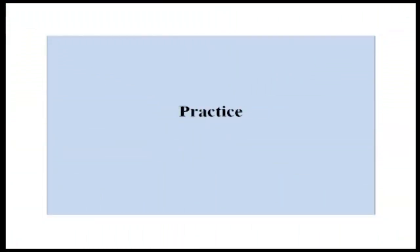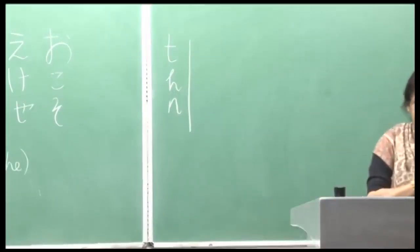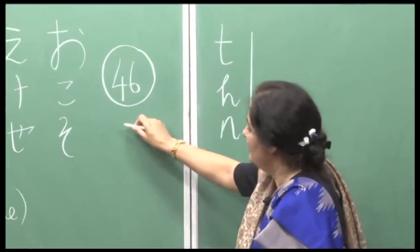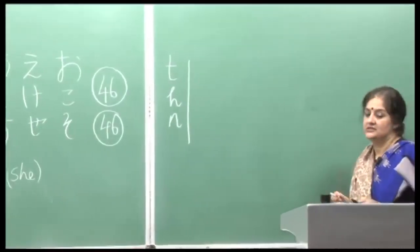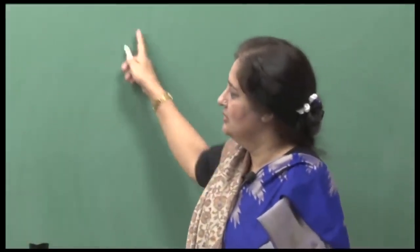Now, today we will do the T sound, the H sound, and the N sound for you, in hiragana. As I had told you earlier, hiragana has 46 symbols for 46 different sounds. We have already done 15 over here. Now, again we will do 15 more.